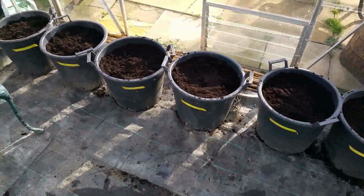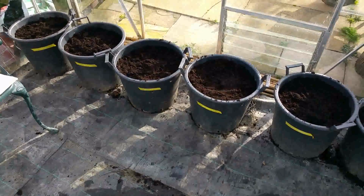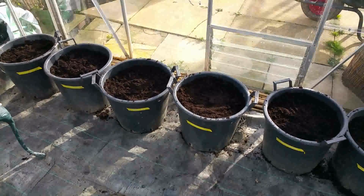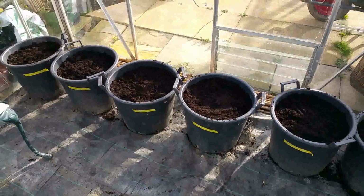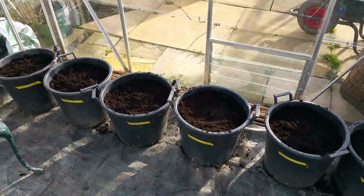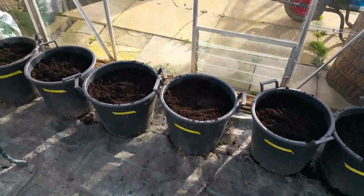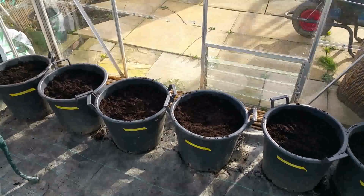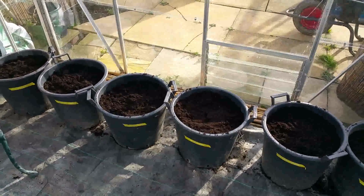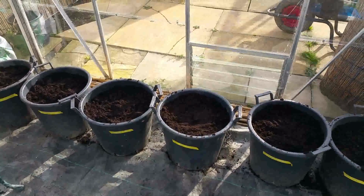6 35 litre pots, 6 different varieties, mostly early potatoes but a couple of main crop as well. I've used 3 of the 4 50 litre sacks, so that's 150 litres of multi-purpose compost and about 40 litres of well-rotted manure. Some people fill them halfway and then add compost as the growth comes through, emulating earthing up. I just fill them pretty much to the top.